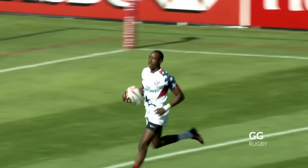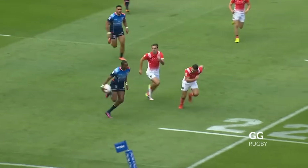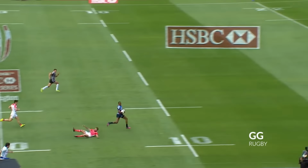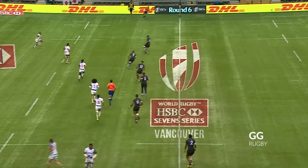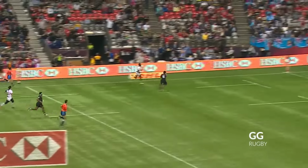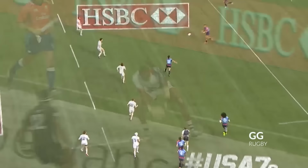Perry Baker. And now they get it out to Baker. What can he do? Has to check and go back and field, but he's so elusive. Baker is unbelievable. But a Hughes, Josefa runs in the direction of Baker. Offload coming. And he's in. And it's 100 tries.